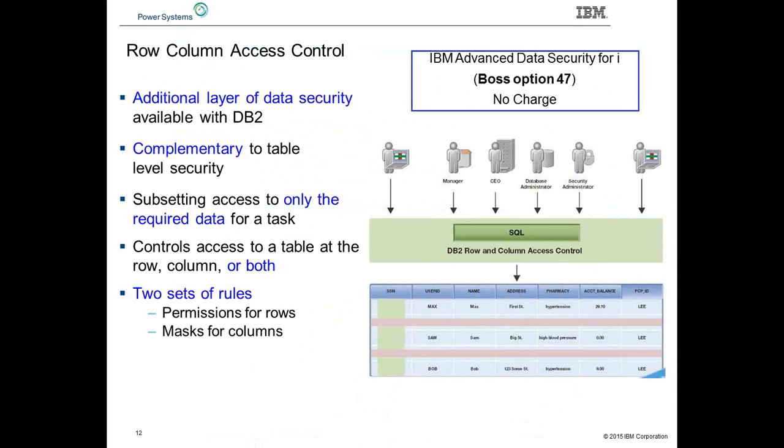So this is where, if I'm a user that belongs to Group A, give them permission to see the row. If I'm a user that belongs to Group B, well then let's mask off the column. So for example, credit card information. You probably never want to show that. And so you can mask that and programmatically change it to maybe only display the last 4 numbers.